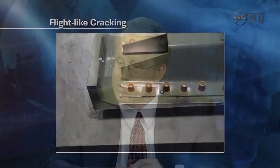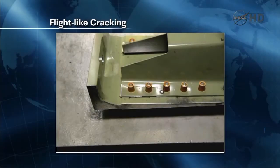So immediately we went off and we went to ET-139, which was partially built at Michoud, and we sectioned off stringers on their panels just as built. And we put them in the test stand that would replicate the loading you'd see during cryoload. And finally, on our New Year's Eve test, we were able to replicate flight-like cracking. And that's the next picture I have to show you here. You can see right by the fasteners, you've got the small crack running down the foot of the stringer.